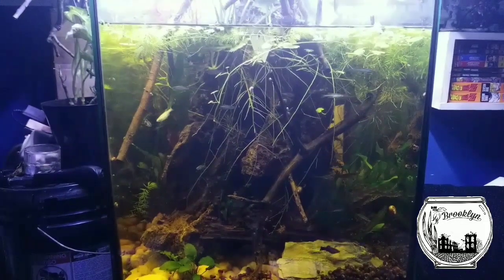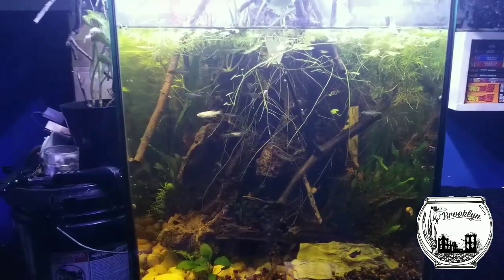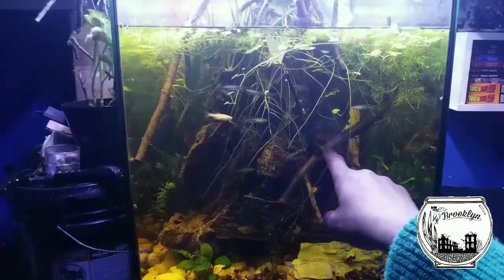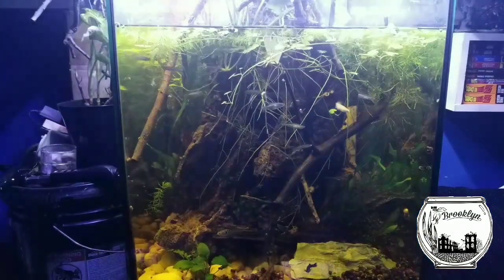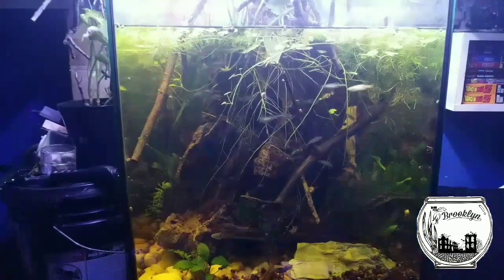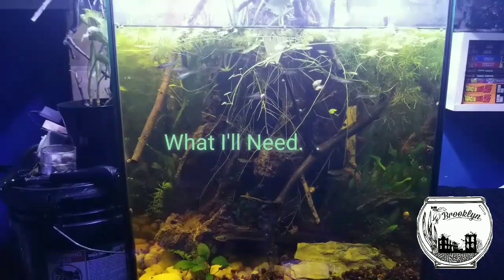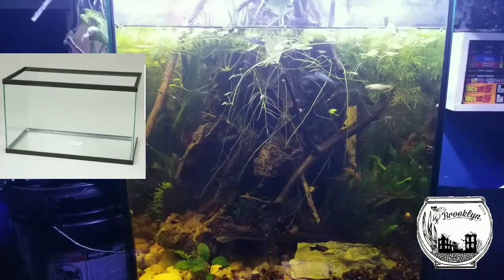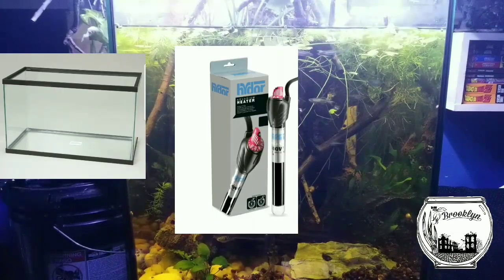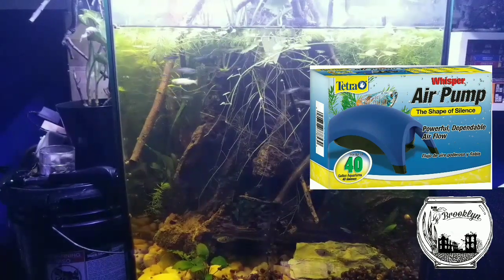You can treat it naturally, and this is how I do it. First and foremost, I want to raise the temperature of the tank. If you treat it medically, you're going to deal with a lot of issues with the wood absorbing it, the plants absorbing it, but you want to basically slowly raise your temperature. Now, if you plan on taking the fish out, before you do this, this is what you'll need: a tank, an adjustable heater, not a pre-programmed one, and a pump. I'll tell you why you're going to need these three things.